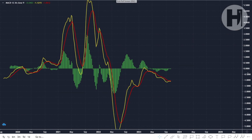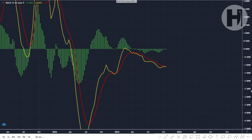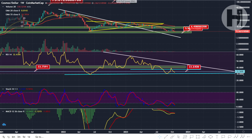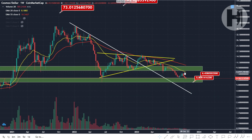The MACD is actually having an EMA squeeze, which is when the moving average bounces off the signal line, which is the red line. We were hoping for a bullish cross, because once you get a bullish cross, that's a pretty good sign that you're going to be looking at an uptrend, especially on the weekly chart. That's when these signals are very important. But for now, that doesn't seem to be the case. Like I said, a backtest of the 20 EMA could be on the horizon, just a quick backtest, and then the continuation of the downtrend.